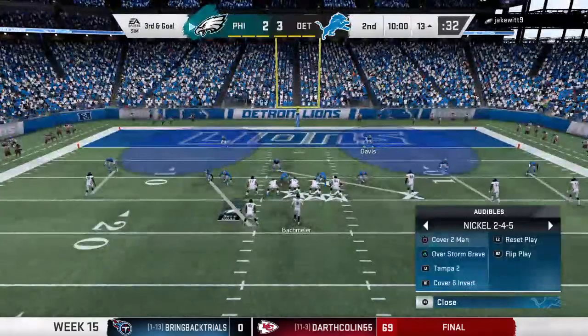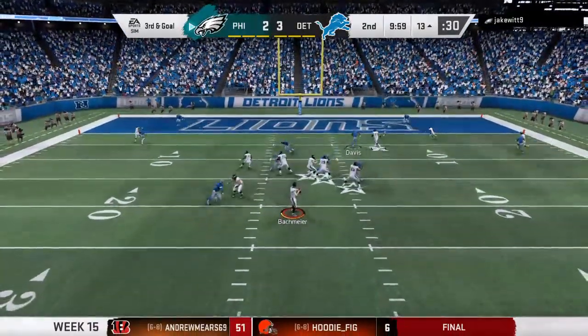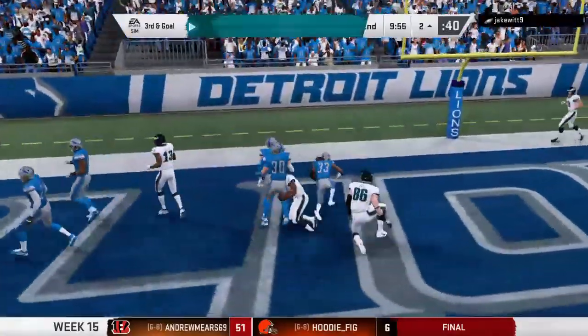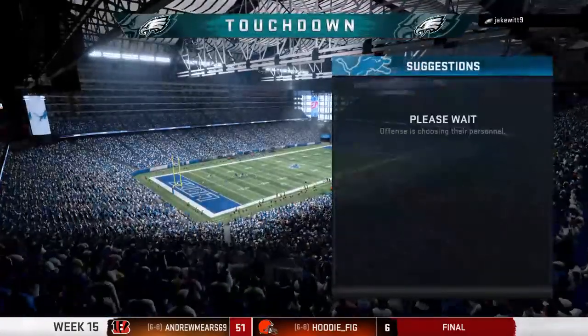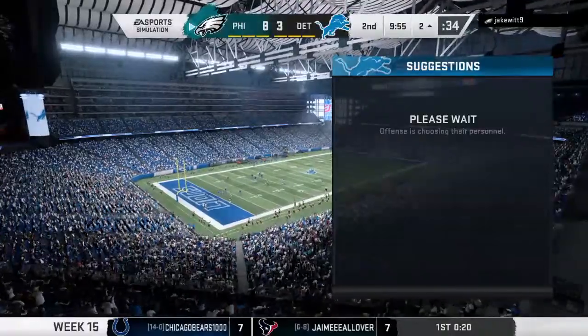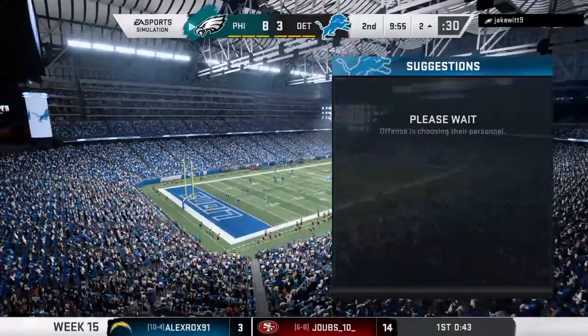The Eagles on 3rd down, just 1 for 3 thus far. This is 3rd and goal. He'll look to throw. And this is caught. Touchdown, Philadelphia, from 13 yards out. And once again, the Eagles are back out in front.